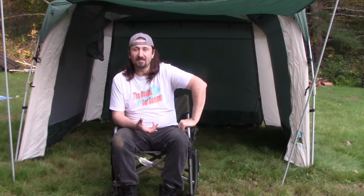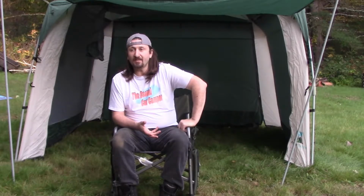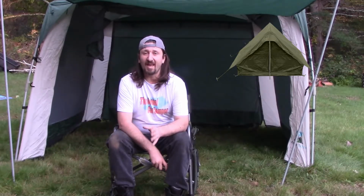And then you have your sleeping tents. Sleeping tents come in many varieties. According to the website Trek Baron, there are 25 different categories of sleeping tents. I'm going to talk about the five main types. This is going to be the ridge style tent, also known as the A-frame tent.